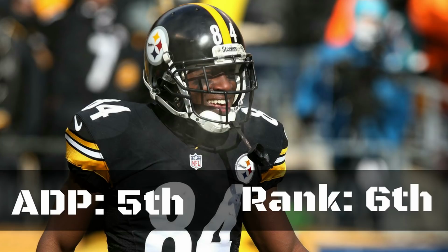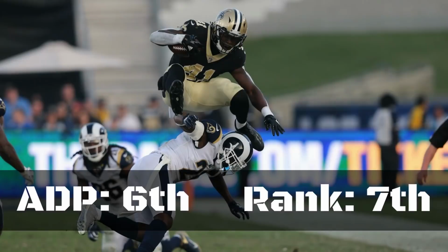Now, number 6, my least favorite pick of the first round is Alvin Kamara. And overall, just due to his draft price, we're not going to have any shares; we'll probably have 0% Alvin Kamara. Yeah, his reception totals are going to be giving him a safe floor, but you have to question the upside.